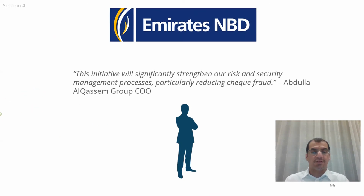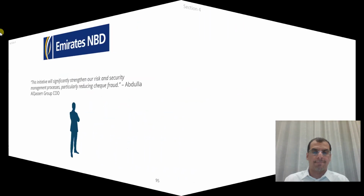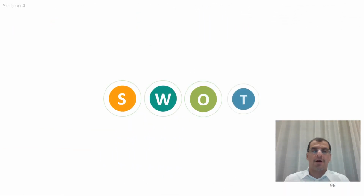So this is a message from the COO of Emirates NBD. "This initiative will significantly strengthen our risk and security management processes, particularly by reducing check fraud cases." That's the COO. And he was very happy that this specific project will reduce their check fraud cases significantly and probably even prevent the different check fraud issues from happening again, or lowering their probability of happening, right? Okay, I'm going to stop right here, guys, and I'll continue on in the next lesson.